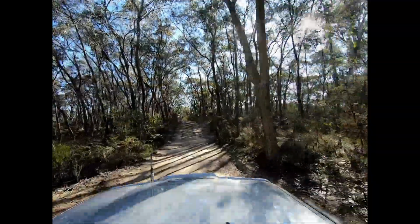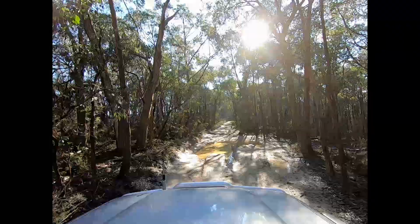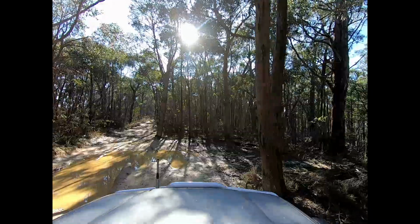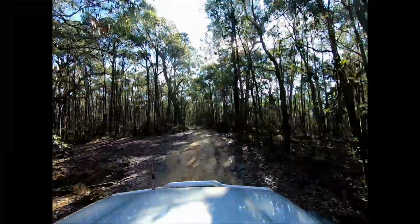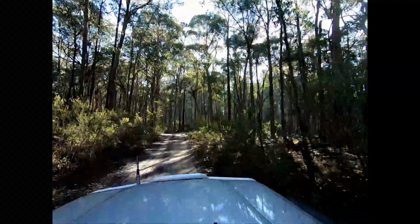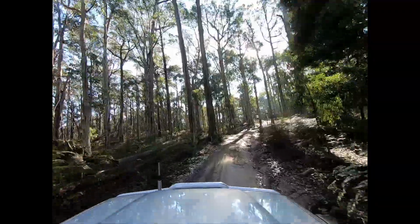We'd already tested this one, so I just drove straight through, but I'm very wary of these holes because I know some of them, like this one, can be very deep. So we always get out and test them just to check. I'm not really that keen on driving through deep holes. So once you're out of the valley, the track's pretty easy going.